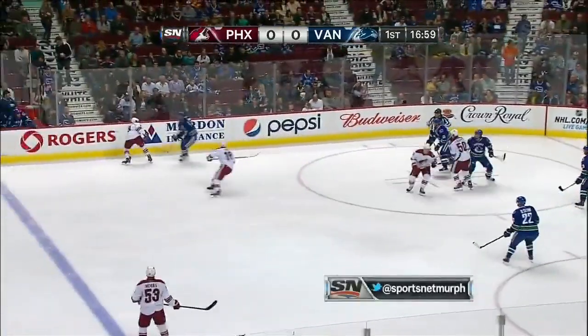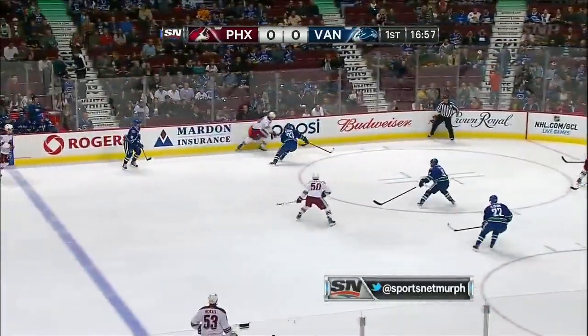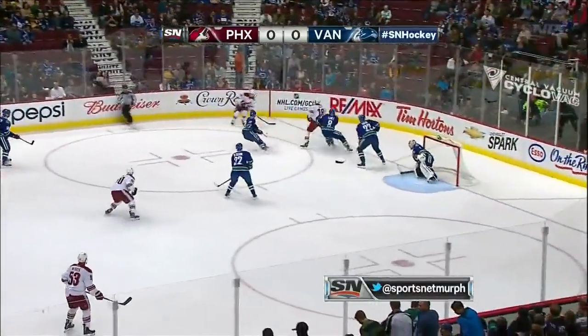The old push behind the kneecap of Kevin Bieksa brought him down. No tripping call. Here's Dave Moss trying to cut in front.